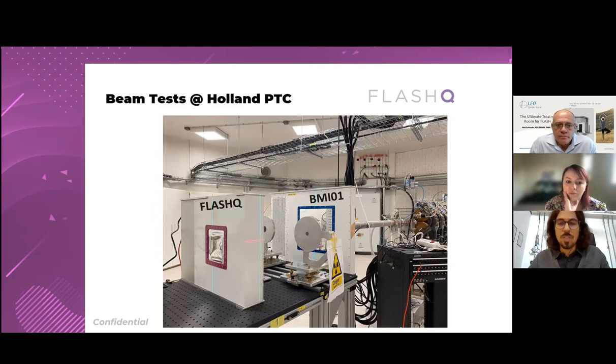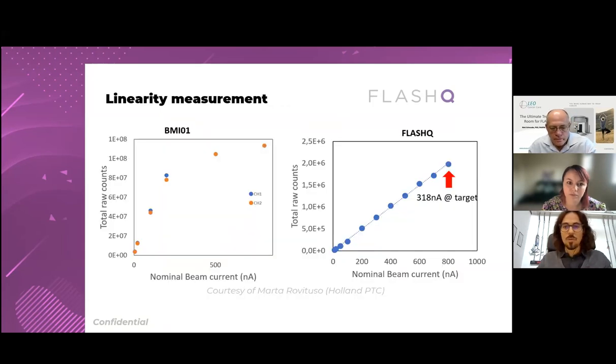The same measurement was then repeated for a work for the PTCOG in North America that was presented last month by Marco Robituso, physicist at the R&D line in Delft, in Holland, PTC, with a comparison between BMIZER 1, that's our beam monitor for the particle flux measurements and feedback with the Varian machine, which includes two integral chambers for the redundant measurement of intensity, and FlashQ. And basically, we obtained the same result.